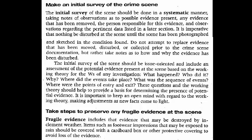It is imperative that nothing be disturbed at the scene until the scene has been photographed and sketched in the condition found. Do not attempt to replace evidence that has been moved, disturbed, or collected prior to the crime scene documentation, but rather take notes as to how and why the evidence has been disturbed.